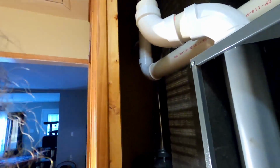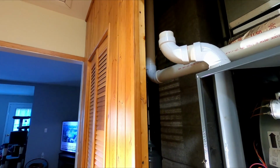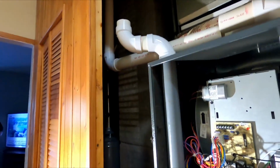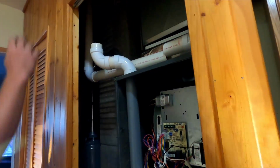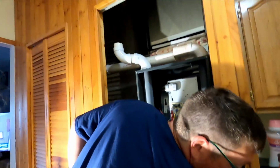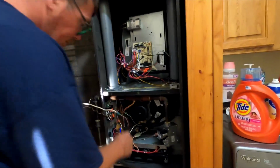And it looks like the fresh air didn't even go out. Fresh air didn't even go out, did it? No, it just stuck right up. To where? It's up in there. It's this piece right here, it cut off. Really? Yep. Power's off. Yep, power's off.